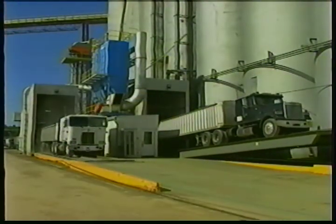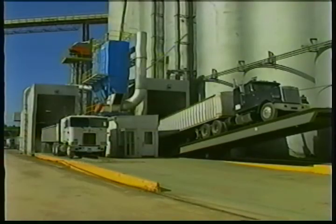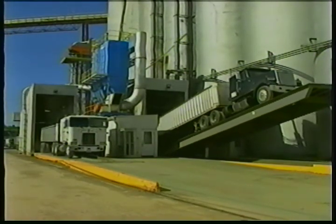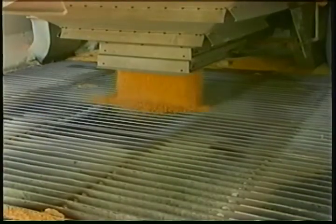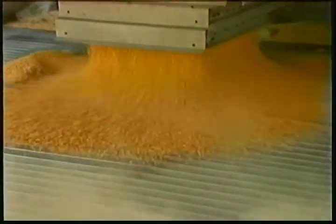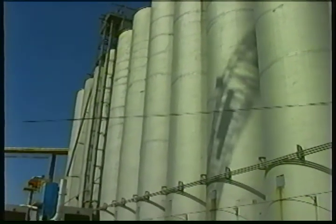The work doesn't stop on the farm. It takes a lot more work to move crops from the farm across the country in lots of different ways. Lots of trucks are full of crops coming from the farm. Sometimes the trucks are lifted up in the air and tilted way back. Then the grain falls out. And sometimes the trucks have special openings where the grain comes out under them. It pours through grates where it's stored in the big grain bins. These big bins are called grain elevators.